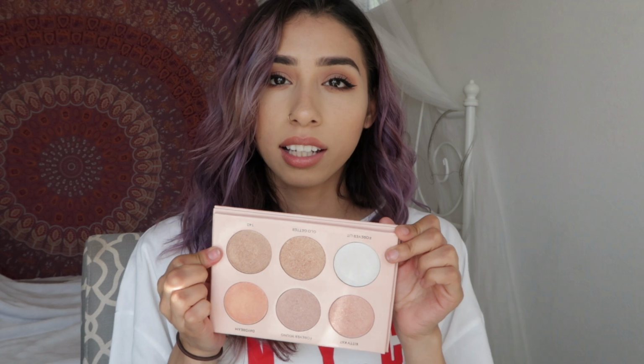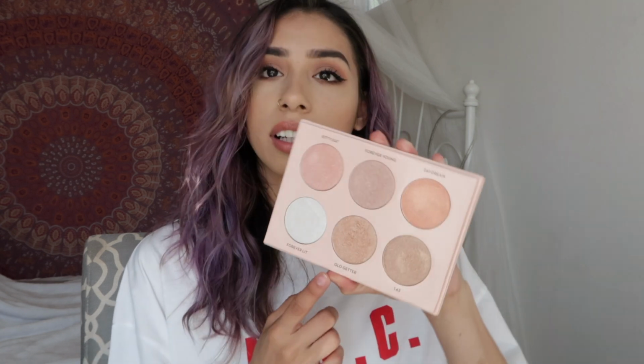Also, the Anastasia and Nicole Guerrero. I know this is pretty old, but I've been grabbing this when I really want an intense highlight, just because I know these kind of give you that wet highlight look. So usually I go in with Forever Young and Glow Getter.